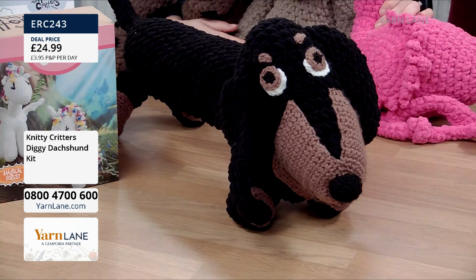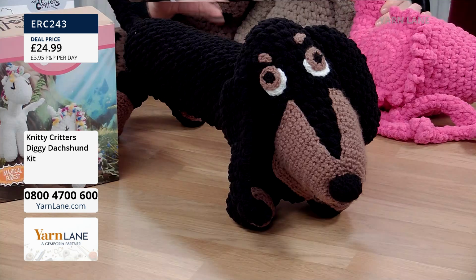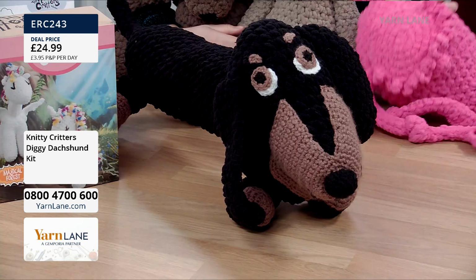So once again, you get everything that you need in there to create your lovely Diggy the Dachshund. He's nice and squidgy as well with the toy filling, but he still stands up. Still got lovely structure. £24.99 for lovely Diggy the Dachshund.